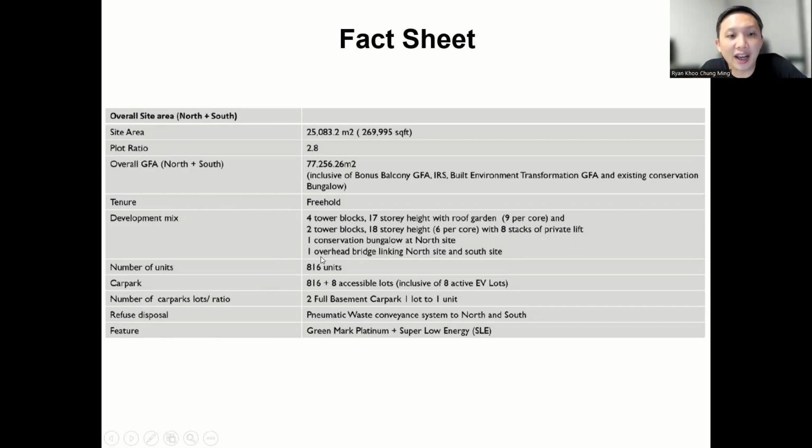Okay, so one conservation bungalow, this represents the clubhouse, and one overhead bridge. I will show you how it looks. It looks pretty fantastic, right? So 816 units, and the car park also 816, so one-to-one car park, which is a big plus point. Those people who drive definitely enjoy this, because nowadays a lot of people who can afford this type of luxury high-end project will have one car, maybe more. And two full basement car parks, two levels on the north and the south.